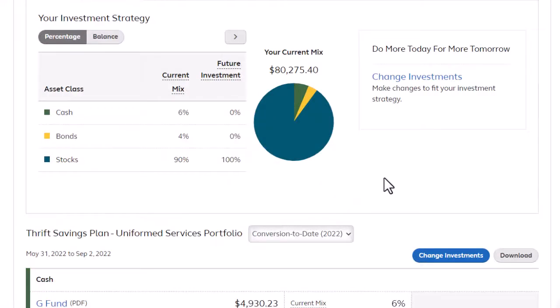Moving over here to TSP, you can see the new format. Looks pretty nice, a little bit cleaner, gives you by percentage. You can see my current mix, and I'm investing in stocks the most right now because I think stocks are going to continue lower, and I do want to buy them as they go lower in this long-term portfolio.